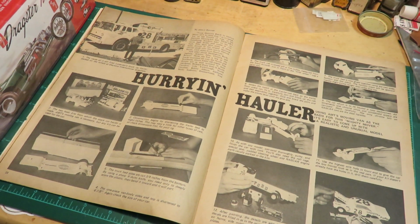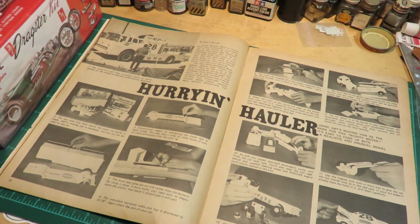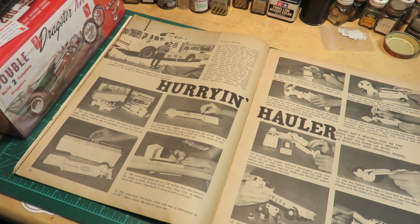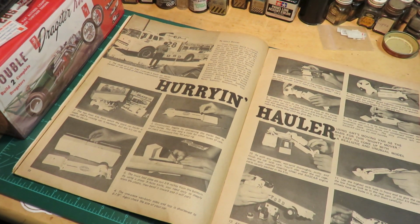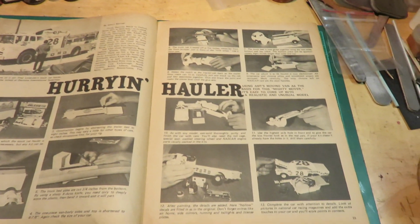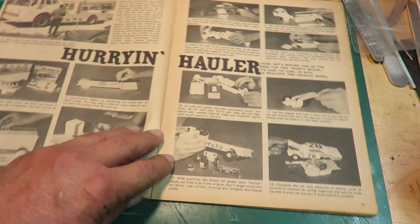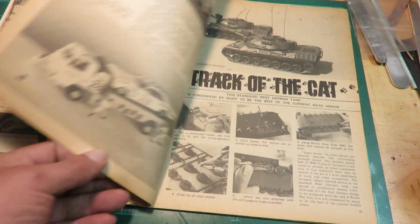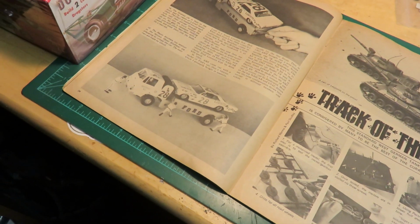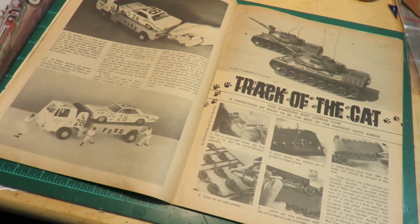This article is by John Bosner. And this is a NASCAR hauler that they kind of loosely reproduce using a moving van and some scratch building. Not quite the same as the actual vehicle, but a little bit of kit bashing and scratch building, and that's what they came up with.